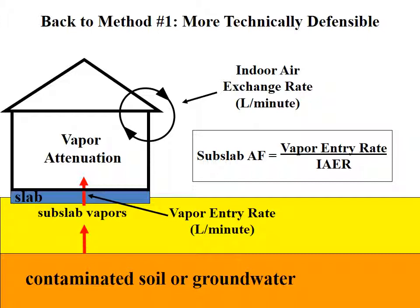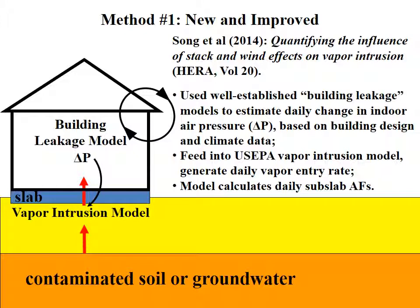And again, this is where you look at the estimated vapor entry rate for a building on an annual average and an annual average indoor air exchange rate. Well, a great paper was published as we were writing our paper by Sung et al. in 2014. The title of the paper was Quantifying the Influence of Stack and Wind Effects on Vapor Intrusion, and the reference is given in their paper.